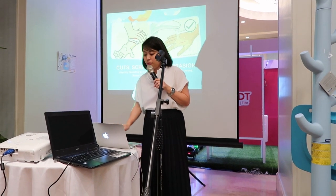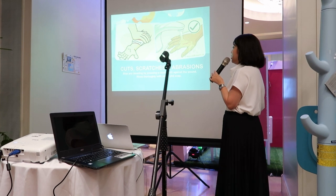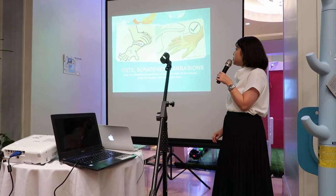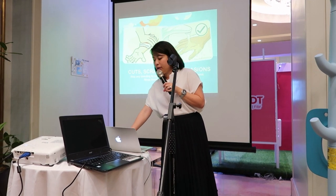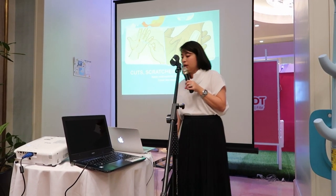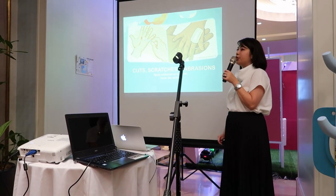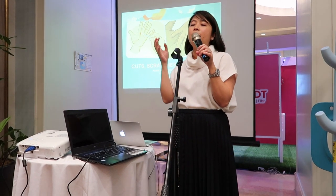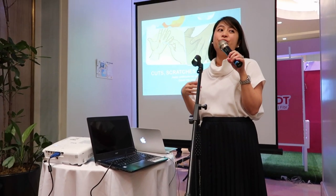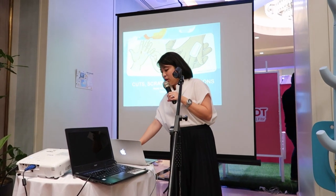What do you do? First, you stop the bleeding. You can press with a clean cloth against the wound, and then you rinse thoroughly with soap and water. After cleaning with soap and water, you can apply an antibacterial ointment and cover it. You want to cover it because you don't want to infect it further, since if it's open, it may get infected.